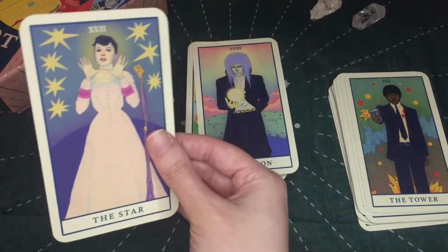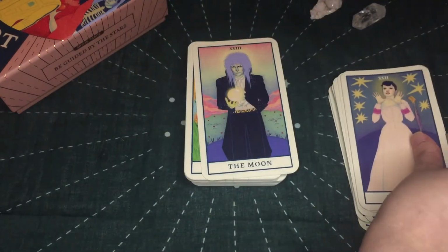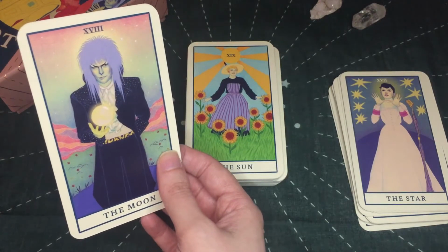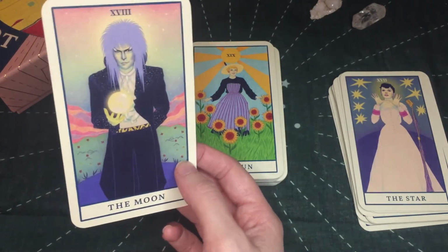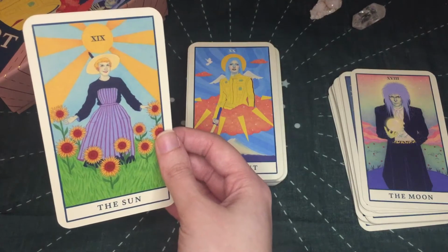This one's so sweet. The Star is Judy Garland as Esther in A Star Is Born, of which there have been so many. Another reason I bought this deck. This is David Bowie as Jareth in Labyrinth. So this one made me really happy. He's here as the Moon, which I think is a great choice for him. And then our Sun is Julie Andrews as Maria in The Sound of Music.